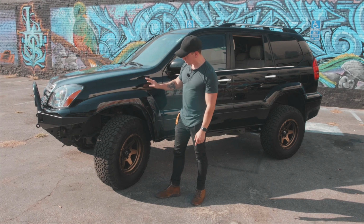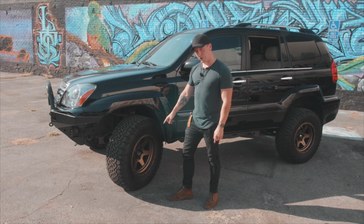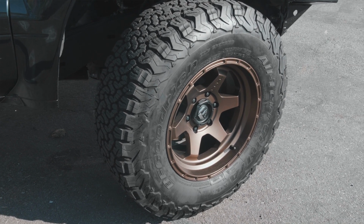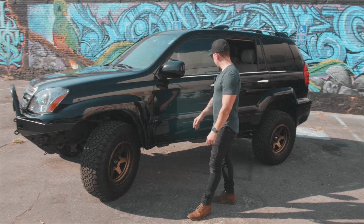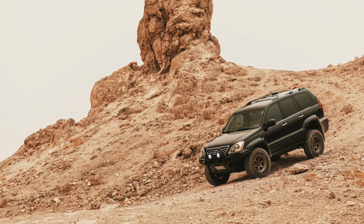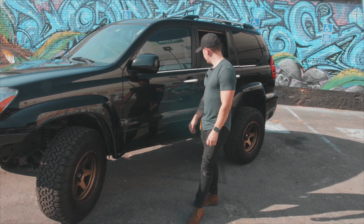And thanks to my friends over at Fuel, oh look, there's a dog. Thanks to my friends over at Fuel Off-Road, I love these Fuel Shock D666 rims. They're 17x9, and I don't know if I mentioned, the tires are 33-inch. I like a little bit of poke, a little bit of wide stance, so I have 1 1/4 inch Spider Track spacers on here. Took a little bit of cutting so my tires didn't rub, but totally worth it, looks great.